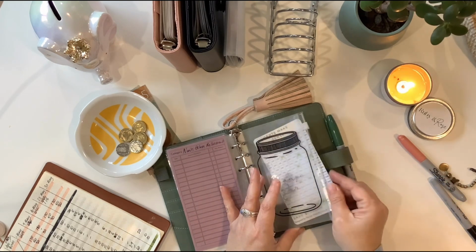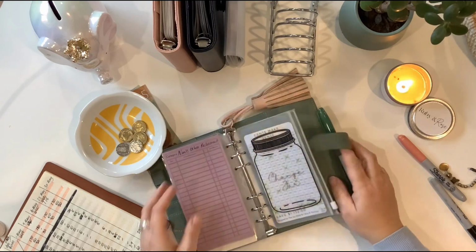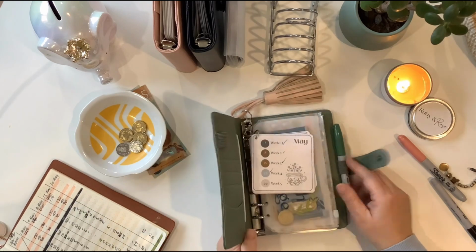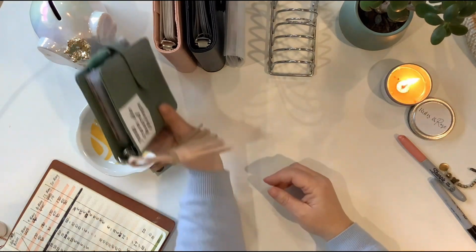Let me know how you're keeping warm. It's just miserable, super wintry weather all week, and it's hit me hard. I don't know why.